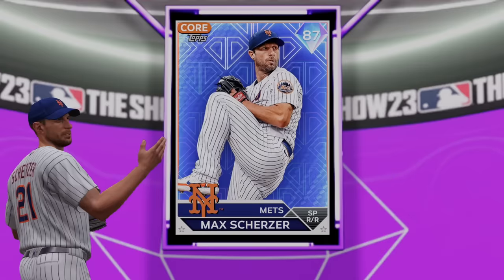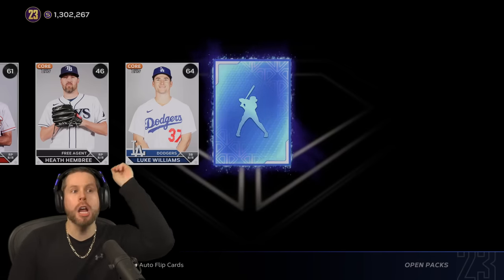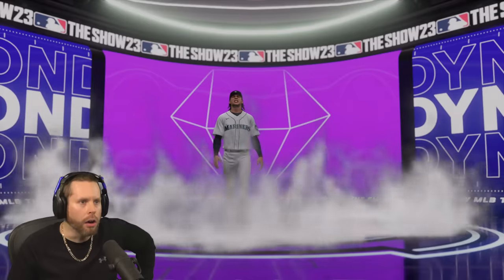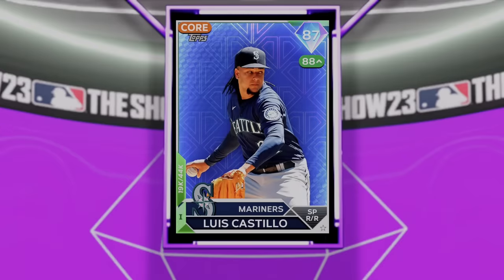Is that back? Pine tar! Please, no purple. 3, 2, 1. It's freaking purple. Might as well call these the purple diamond packs, because all I'm seeing is purple. Who's this? Long hair? Sort of long hair. Medium, but it's long hair. Luis Castillo!